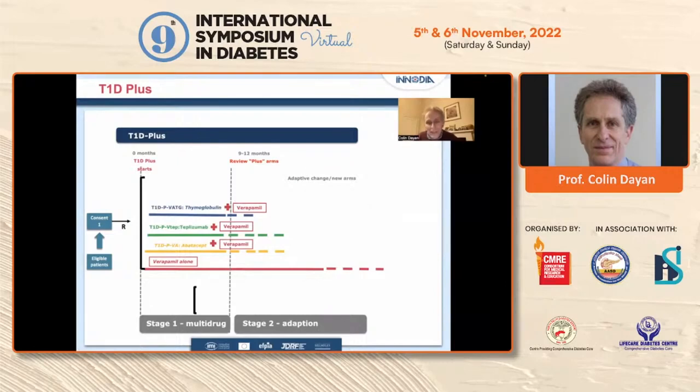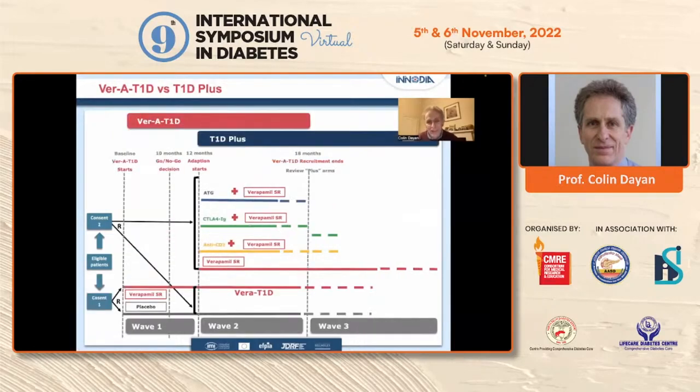In fact, you can then combine trials. So here is a rather complicated slide, but above is the trial we just described. But in parallel, we've begun already comparing verapamil with placebo to replicate the earlier data. And then those on verapamil alone can be used as controls for the larger study. So these are ways by which trials can share controls and be more efficient in terms of testing new immunotherapies.